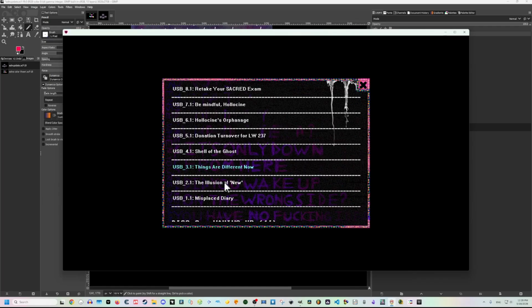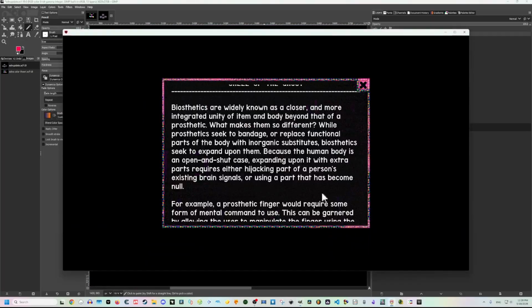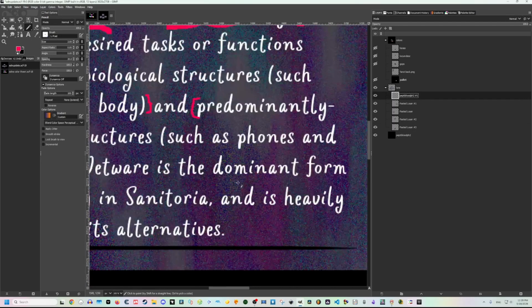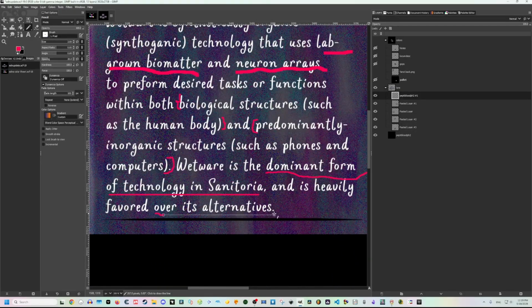We are going to look at Shell of the Ghost. Okay, bioaesthetics. We can cross compare. So this is about specifically bioaesthetics, which is interesting. That dominant form means there are other hypothetical forms of technology in sanatoria, favored over its alternatives, which I have to imagine is just normal tech.